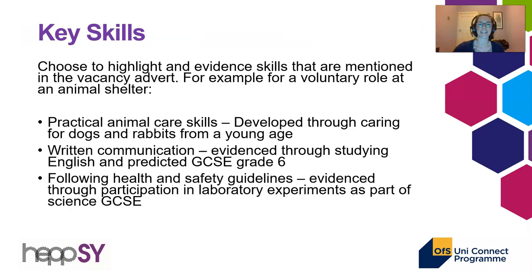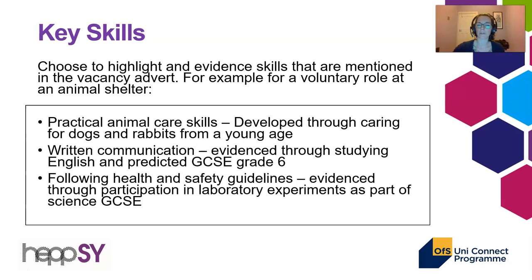Following on from that, you may have a section about your key skills. This isn't an absolute essential, but can be something really useful and can help target your application, your CV, to those roles that you're going for. So in the example of a student here that's applying for a voluntary role at an animal shelter, she's had a look at the job advert and picked out and thought about what are going to be the key skills that the individual at the animal shelter is going to be looking for in the person to fulfil this role.